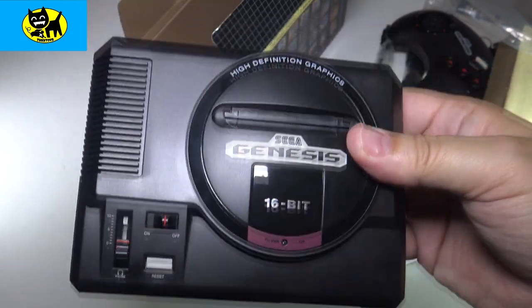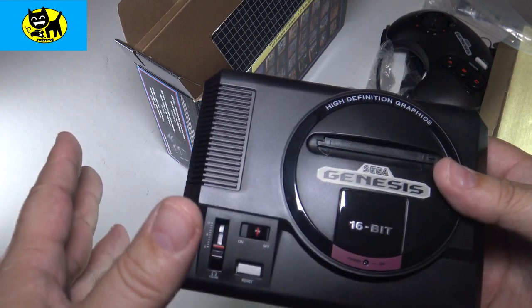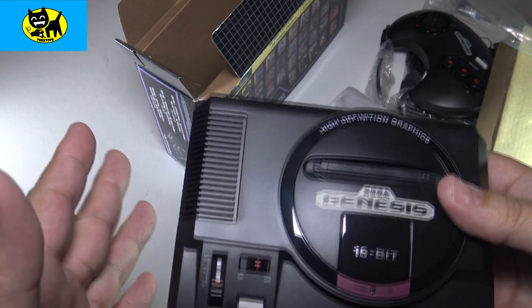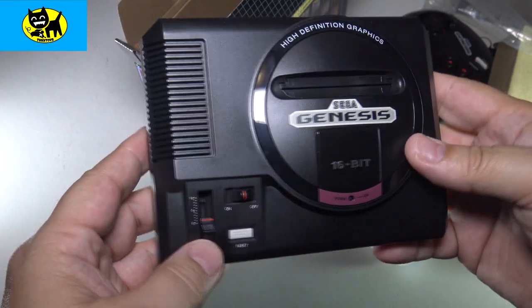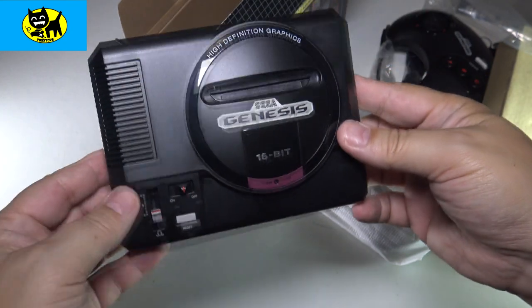That's a really fun controller, and this is a great way to experience some classic games. Even if you weren't around back then, you could check out and see how Genesis started, with some of these early games like Street Fighter and Virtua Fighter and Sonic. These are classic games that everyone really should play at some point or another. So very good times, and it won't take up a lot of space, and it's just so cute.